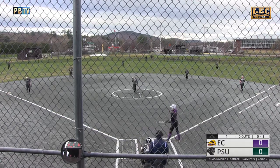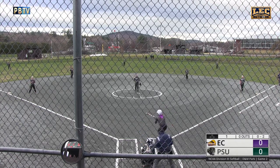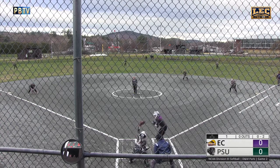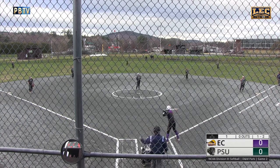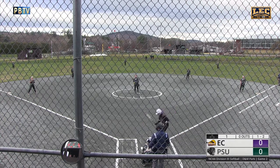The Panthers defense, we have Matthew in the circle, Nestor behind the plate catching, with Mel Goss at first base, Ashley Deo at second. On the hot corner is Katie Burke, and playing shortstop for the Panthers is Nora Butler. Left to right in the outfield, we have Lindsay Hall returning to left field, Deb Morrill taking over center field, and Hannah Seidner in right.